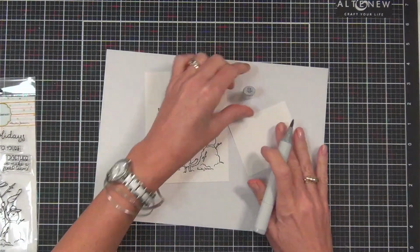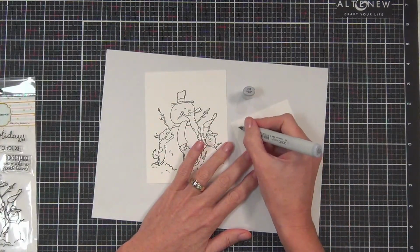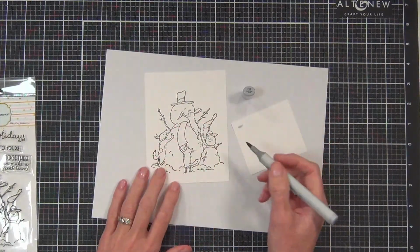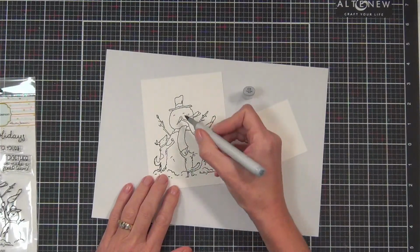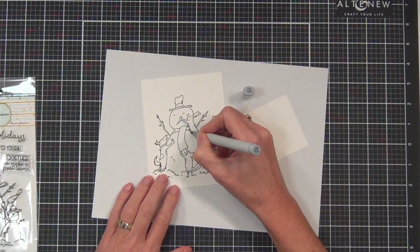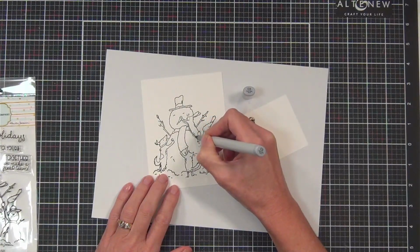So for the snow, I thought it'd be good just to do the cool greys because snow is cool. And I'll just start by adding a few shadows. I'm just going to do some simple shadows and some really simple Copic colouring.